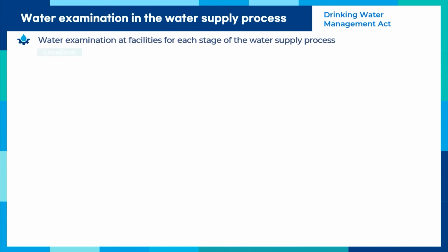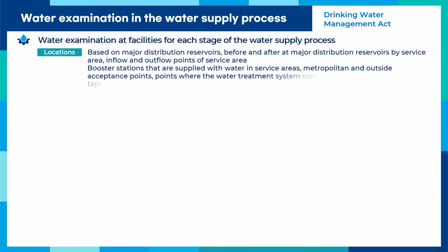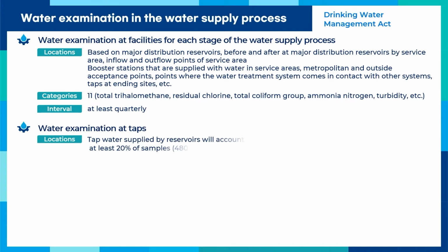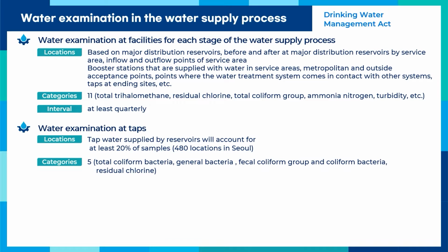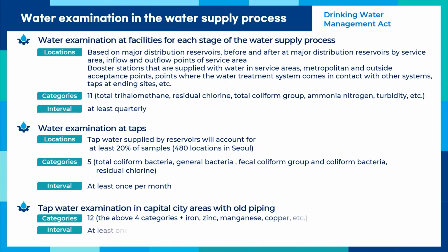Under the Drinking Water Management Act, water quality in the supply process is measured, with quarterly water examinations at each step of the supply system and monthly faucet water examinations. And in the event that there is old piping, additional tests are added. Recently, it has become mandatory to carry out cleaning of supply pipes at least once per year to keep impurities or suspended substances from accumulating.